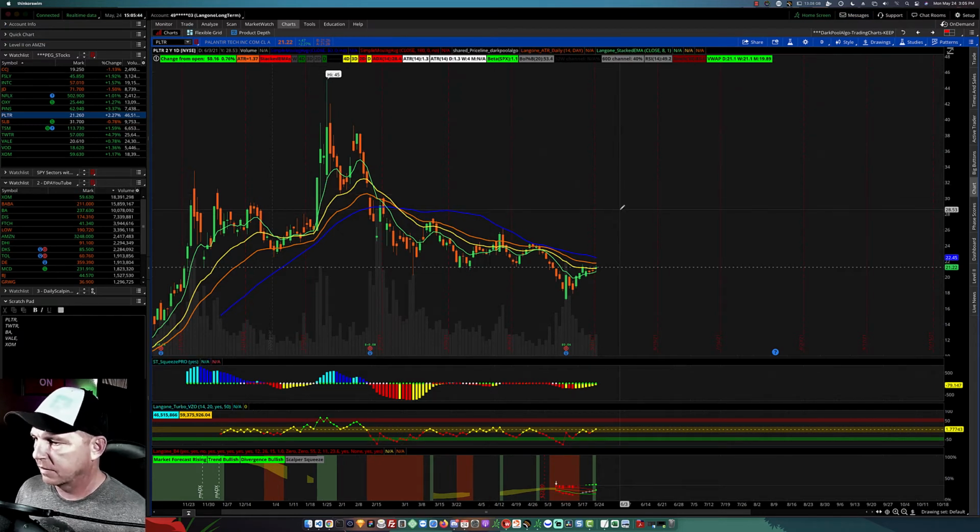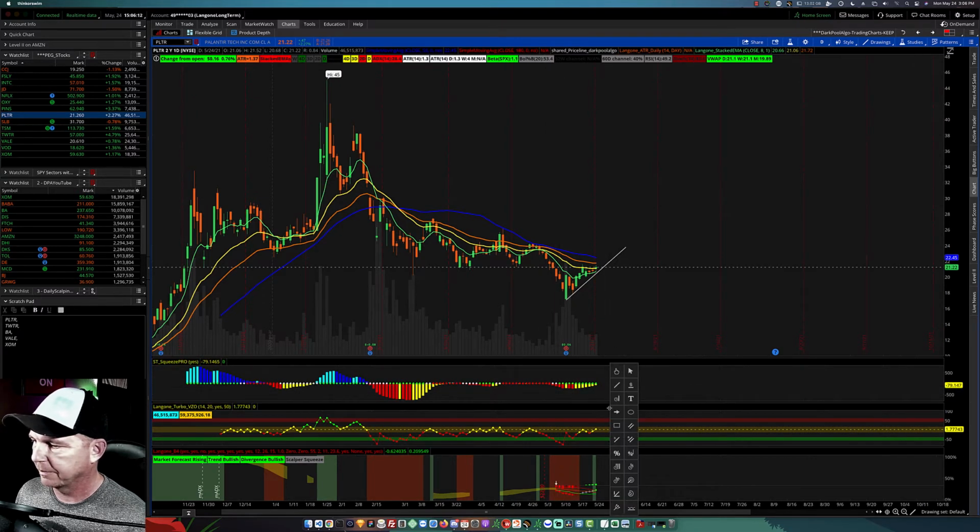Looking at it from a technical standpoint, on the daily, we've got nice uptrend support coming in. We've got the 50 period SMA. Our moving averages are stacked negatively, which means that the 8 is below the 21, below the 34, below the 50. What we'd like to happen is this potential squeeze, this slingshot squeeze that's setting up.